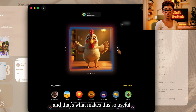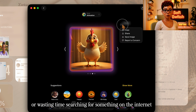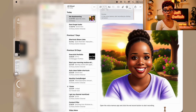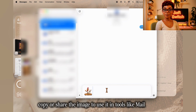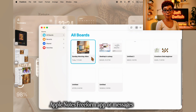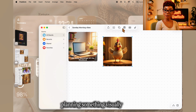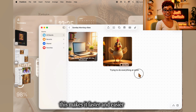And that's what makes this so useful. You're not leaving your workflow, opening a browser, or wasting time searching for something on the internet. You can generate your own original image. And after that, you can save, copy, or share the image to use it in tools like Mail, Apple Notes, Freeform app, or Messages. So whether you're organizing notes, planning something visually, or just making your messages a bit more expressive, this makes it faster and easier.